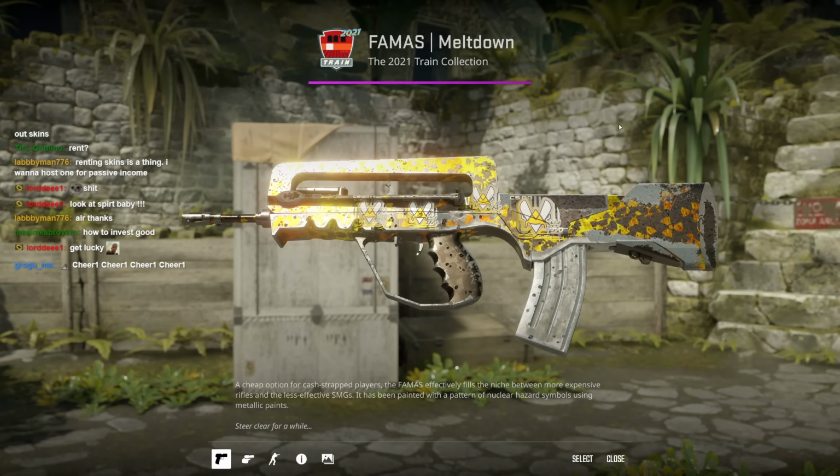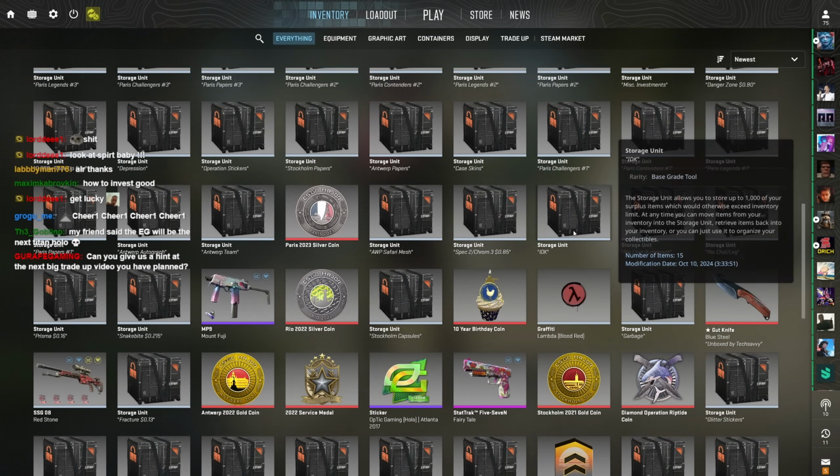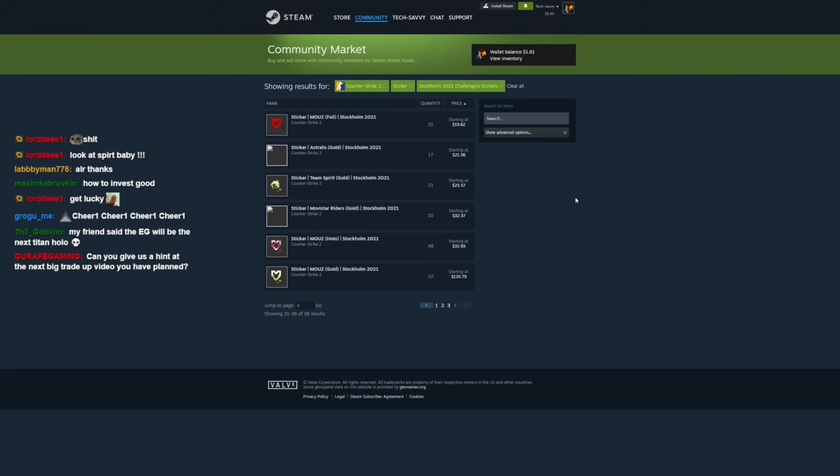This one has a cool little RMR craft. So yeah, just buy random stuff that's probably going to be a good investment, throw it in a storage unit, and pray for the best. Let's move back to the Stockholm stickers.